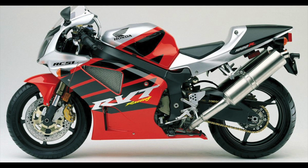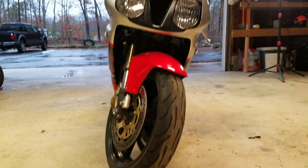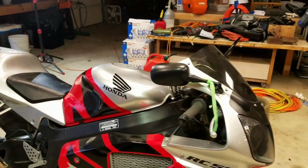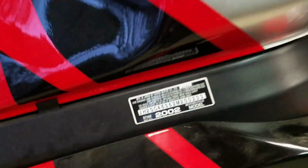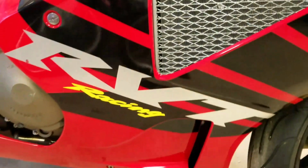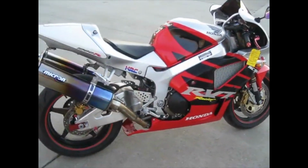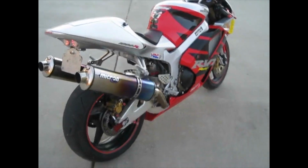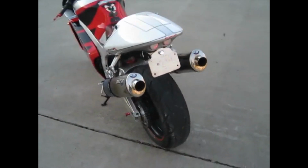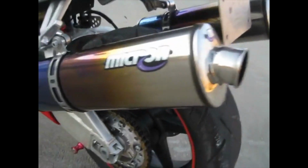One of the things I'm finding on the marketplace is that they tend to hold their value. And they're extremely rare, and people get them and abuse them. It's not so much that they use them for racing, even though this is a replica racer. Everybody that I've known that's owned an RC51 has dropped it. It's one of these bikes that is extremely extreme. It's uncomfortable, it doesn't sip gas, it's not the fastest bike, but it is one of the coolest bikes. And let me tell you why it's one of the coolest bikes.